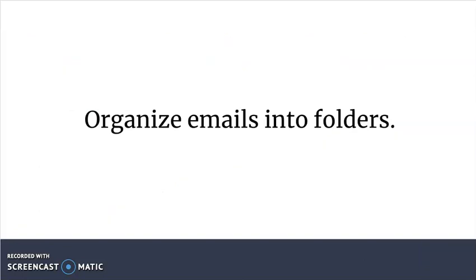So the first tip is to organize your emails into folders. Whether you use Charter Email, Gmail, Yahoo, or another email provider, you can usually organize your emails into folders. So you can create different folders and then put important messages into the folders. You can also, in the settings, have emails from a specific person or with a specific subject heading go directly into a specific folder. That might not be available on every email platform, but the major email platforms allow you to do that. So that's an option as well.